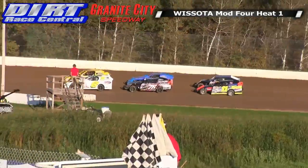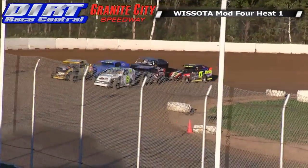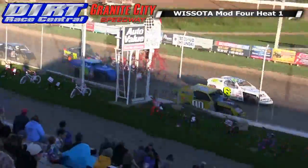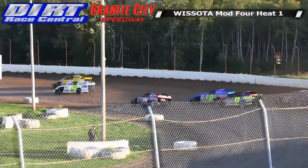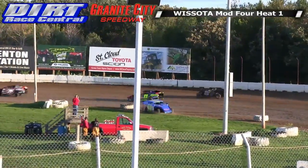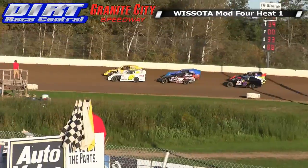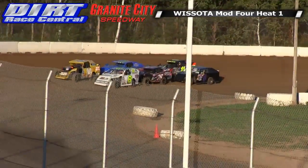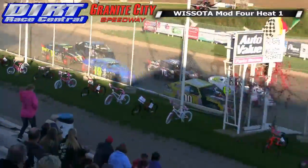We'll start in position 6, 8 laps the distance, first of 3 with WISSOTA Mod 4s. It is green flag with Luther Honda. Green flag out. We turn them loose and they're underway. The first of 3, 19F out of action on the inside, and St. Cloud Toyota and Wild Country 99. And it's time to go green with Luther Honda.